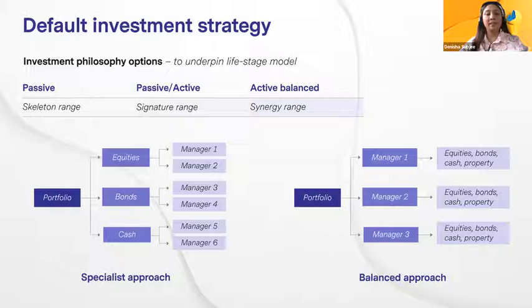Within the active balanced mandate, you could make use of the synergy range, which is once again a multi-asset class global balanced portfolio. The underlying investments within the synergy range are allocated to a number of specialist asset managers, which Sygnia appoint and select, once again based on their skills, their experience, their performance, and their operational and financial soundness. The aim of the Synergy Fund is to offer investors access to a well-diversified global balanced portfolio that utilizes the best asset managers in their fields, while ensuring that the risk profile of the strategy remains consistent over time.